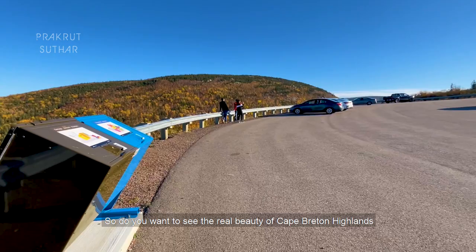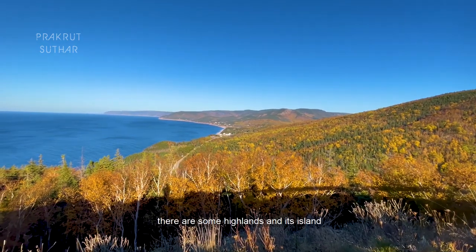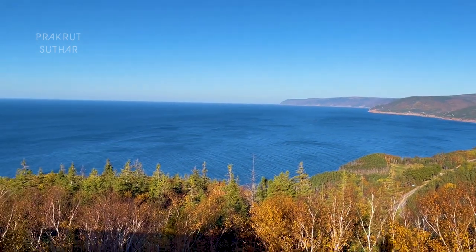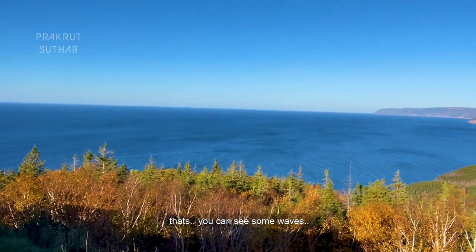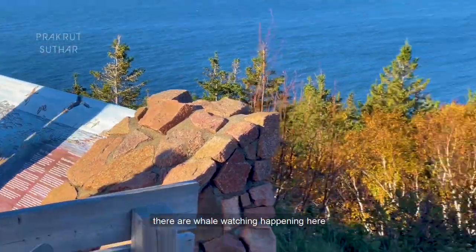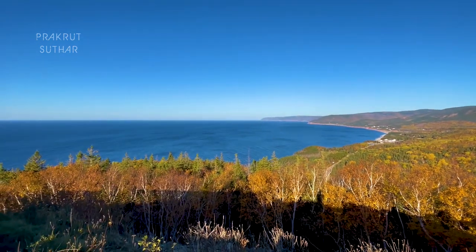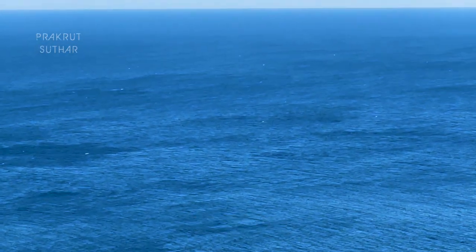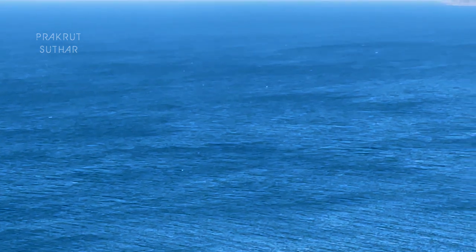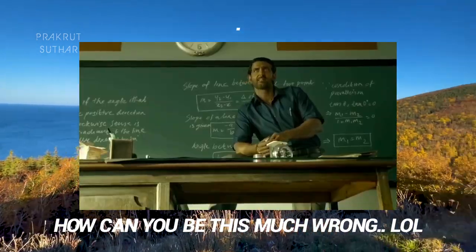Do you want to see the real beauty of Cape Breton Highlands? Yes, you can see there are some highlands and it's an island. So island, highland. They say there is whale watching happening here, so I think there might be whales from anywhere there, because there are only some places where I can see the whales. Sorry, waves. So maybe those are the whales.